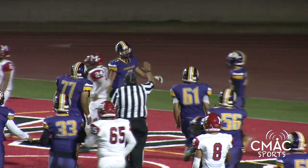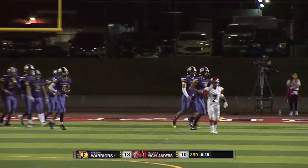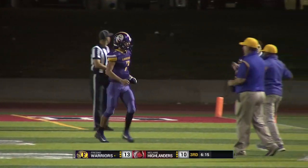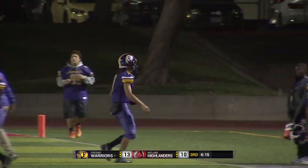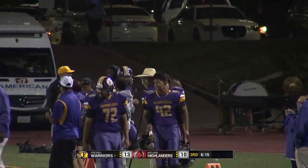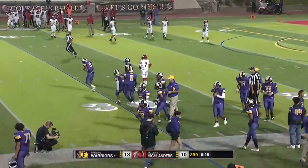Kick's blocked. The extra point, though, indeed, Fred, the kick is blocked. The point after attempt is no good. One of the interior linemen got a bit up there and blocked it. Fresno High Warriors lead the McLane Highlanders 13-10, so they keep it to a one possession difference now at 13-10.